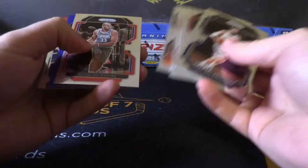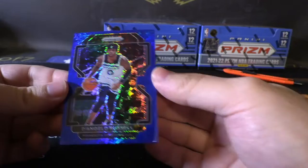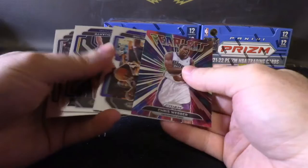Here is a D'Angelo Russell. This is numbered 3 of 30. Congratulations to the D'Angelo Russell spot for your blue shimmer. These shimmer cards are pretty cool looking. Then next underneath, we have ourselves a Jordan Nwora Purple Cracked Ice, numbered 104 of 149. Congratulations. Chris Webber, Karl Malone, and Tim Duncan.